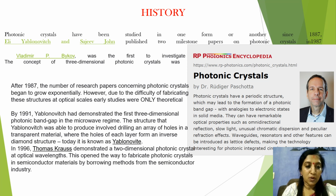In 1991, Yablonovitch demonstrated the first three-dimensional photonic band gap in the microwave regime. The structure he made involved drilling an array of holes in a transparent material, where the holes of each layer form an inverse diamond structure. And in 1996, Thomas Krauss demonstrated a two-dimensional photonic crystal at optical wavelengths. Until now, many advanced researches are being conducted on these photonic crystals, and every day we are finding new uses of this photonic crystal.